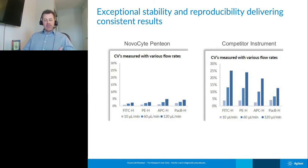Now, sensitivity is really important in terms of being able to detect these dim signals that you may have on your cells, but also fluidic stability is really important in terms of reproducibility and delivering consistent results. So when we look at the fluidic design of the NovoCyte line of flow cytometers compared to our competitor instruments, we see that no matter if you're running your sample speed at slow or fast, we still see a really, really tight CV.